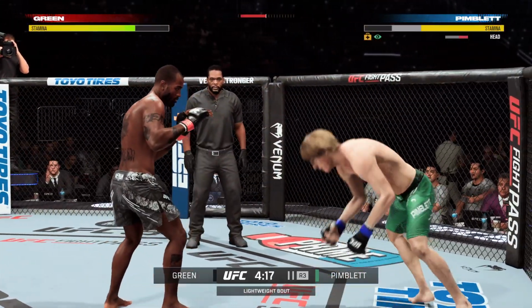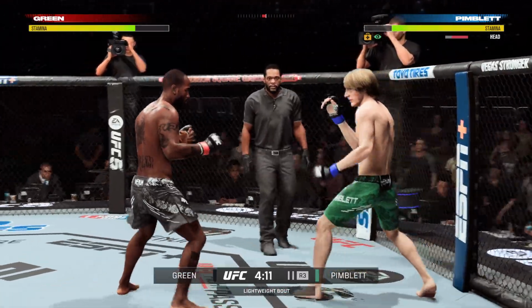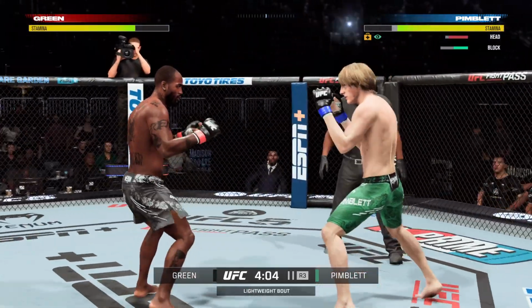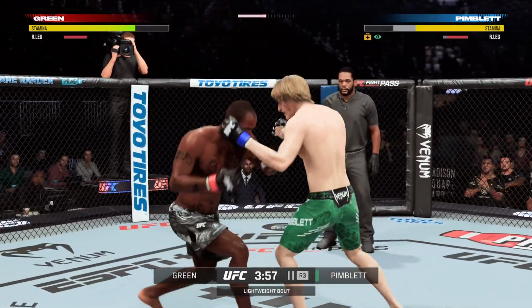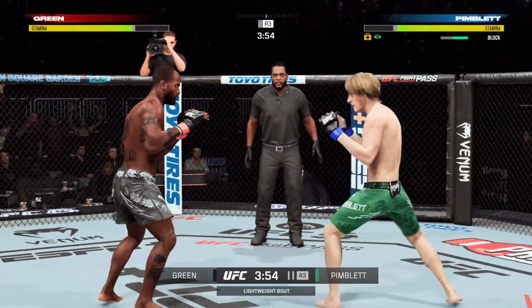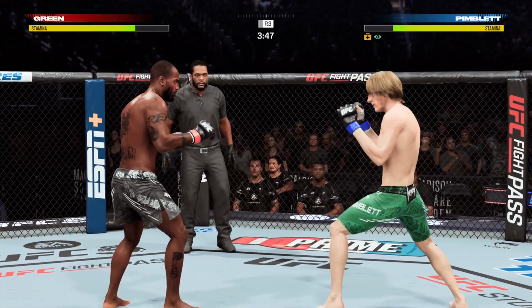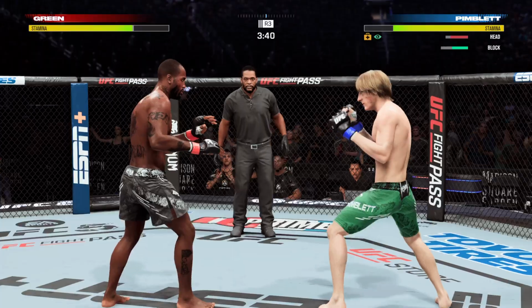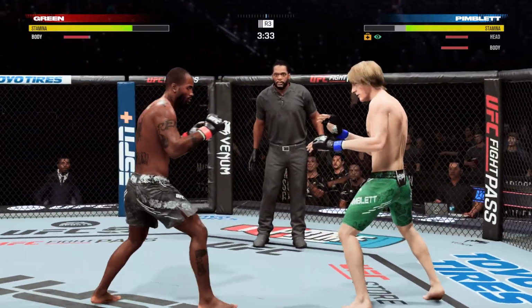Perfect shot there, DC, and one more of those, he might be out. I mean, the fight is going to be over. I can't believe he's still standing. That shot landed perfect. Oh, huge left. Big right hand. Pimblett gets tattooed by that straight punch. Both guys appear to land there.